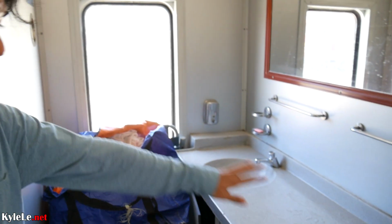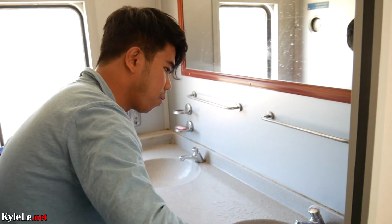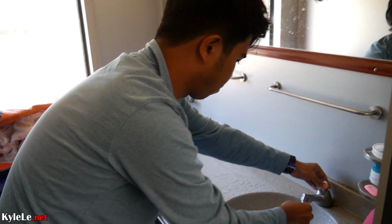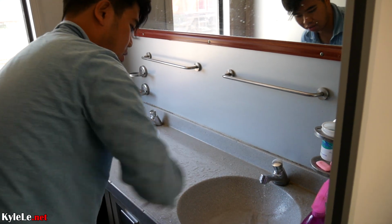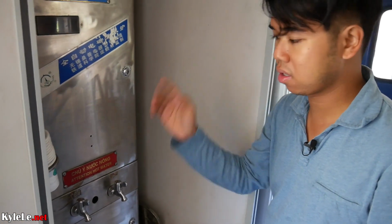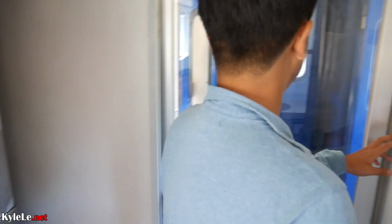Okay, so I'm pretty sure you're all curious about this one. Bathroom situation. Look at the sink, guys. It's actually pretty clean. Very modern. Look, you got soap, you got bug spray in case you need it. Alright, let's see, pressure is pretty high too. Look at that water pressure. That is pretty high. Now, here you get a hot water machine if you want to eat some instant noodles or you just want hot water.